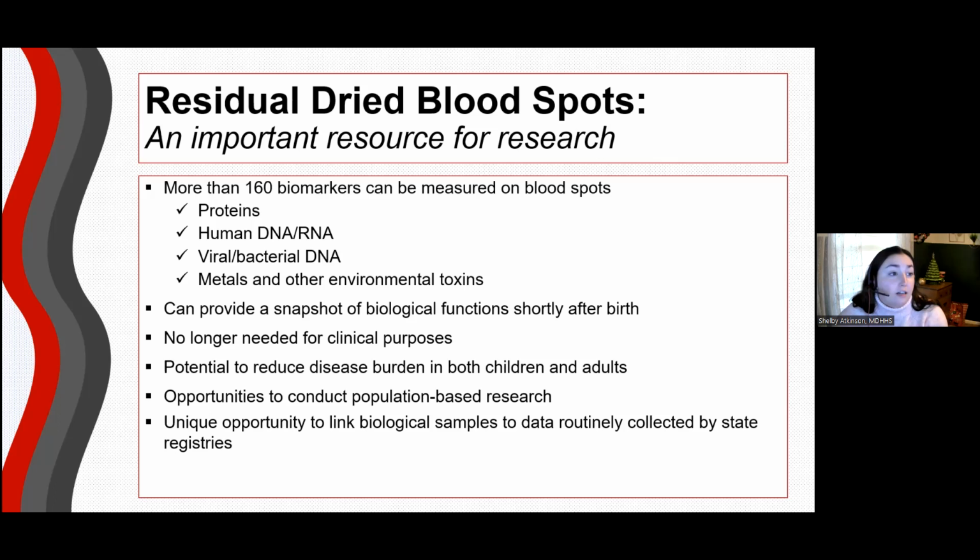These blood spots are no longer needed for clinical purposes, so they are available for research. They have the potential to reduce disease burden in both children and adults. We've had researchers who have looked at childhood cancers as well as adult-based cancers based on our 35-year retention schedule. And they do represent opportunities to conduct population-based research just because they are collected on all Michiganders. I'm going to put a little caveat on that because we're going to have a later slide that talks a little bit about our consent process for specimens collected after 2010. But it is possible to do.